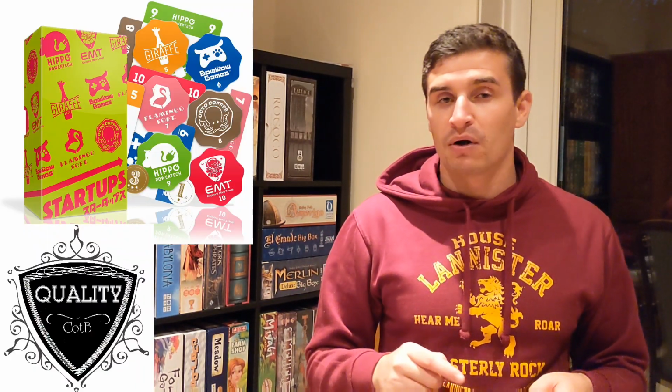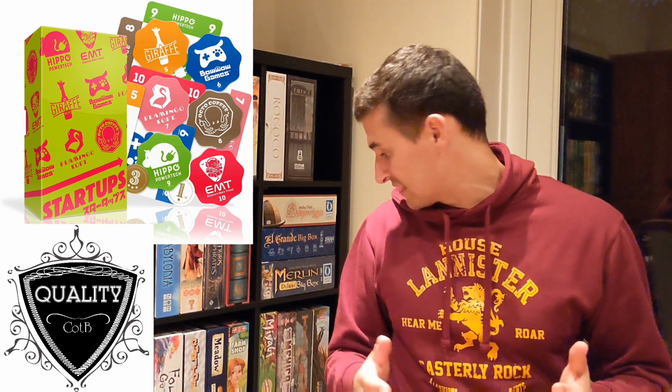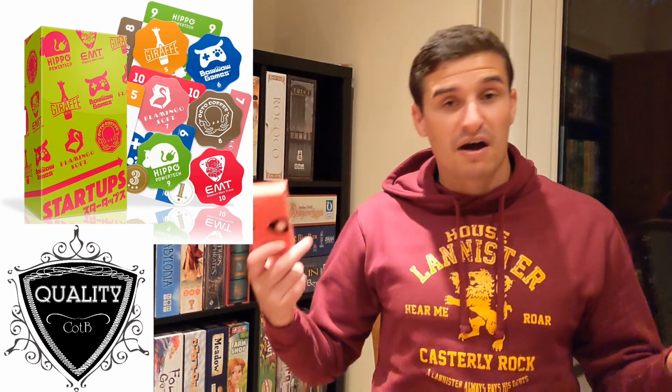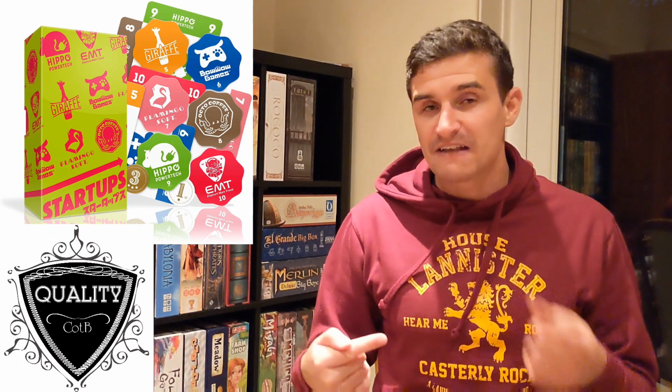At number 5, perhaps my biggest surprise of the month, at least pleasant surprise. This one is Startups. Startups is actually a game by Oink Games. Oink Games, of course, known for their tiny little boxes, this size box, normally known for their party games. They've got a big scope in terms of the games they put out. But this one is actually a thinky filler game.